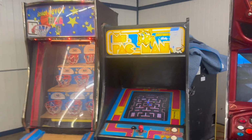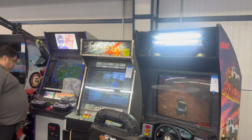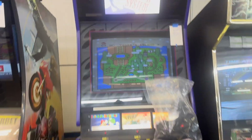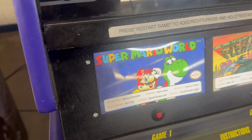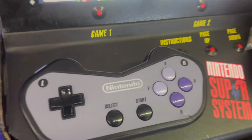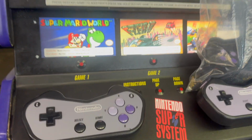Skee Ball, kinda. It's a Miss Pac-Man. Off-Road Challenge, a Tekken 4. And this is really cool. This is the Super Nintendo system that they put in arcades. And you had 3 choices. You had Super Mario World, F-Zero, which I love F-Zero, and Mario Kart. So kind of cool. Look at these controllers. Very cool.